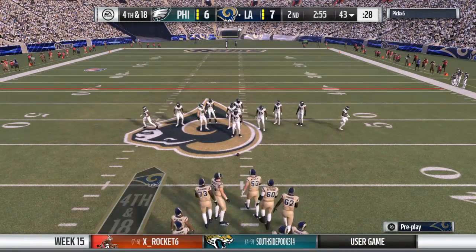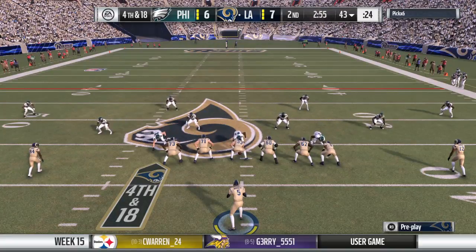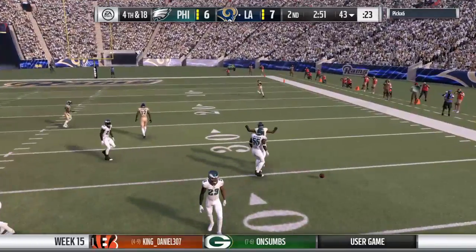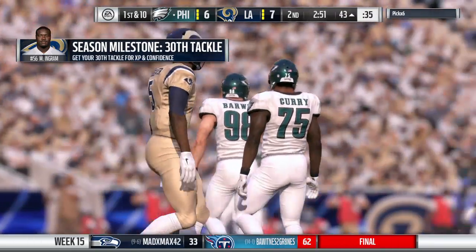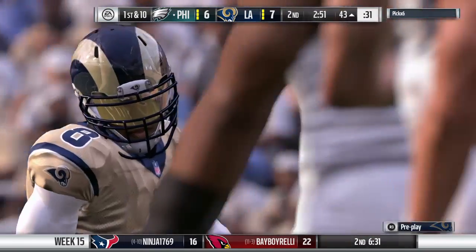And they'll try for it here on 4th. Bridgewater and company stay out there. On 4th down, they do snap it to Bridgewater. And it is incomplete. A surprising move to go for it. Predictably, at least somewhat predictably, it doesn't pay off. And the Eagles are going to take over in great field position.